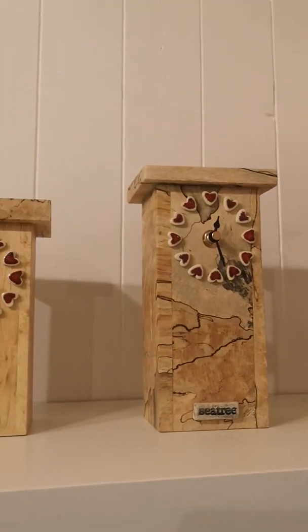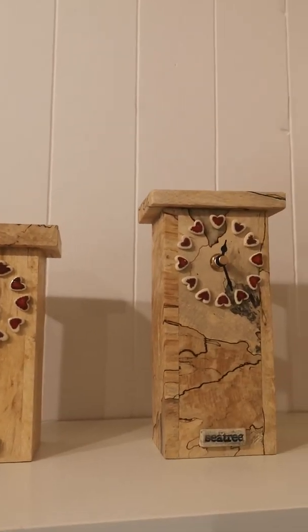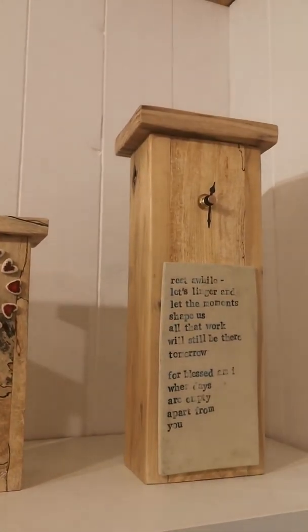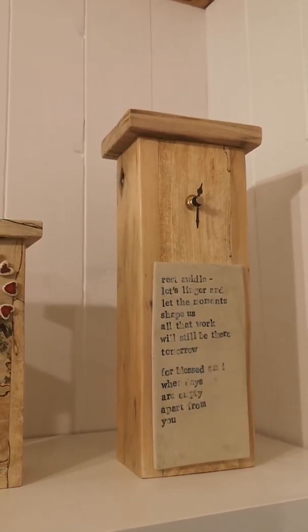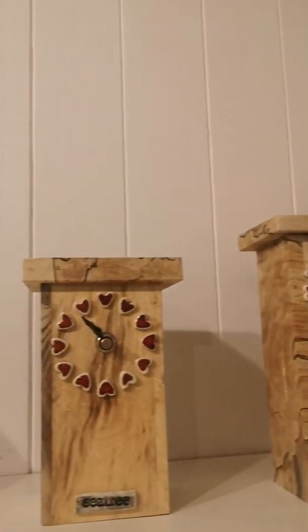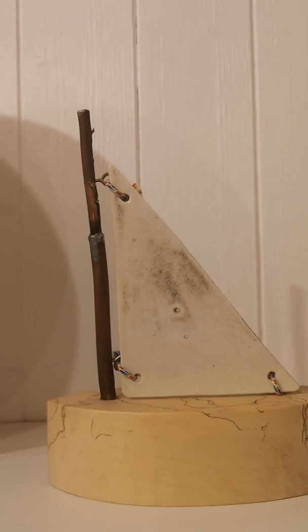Just 3 clocks that we have in stock at the moment, 2 with the love hearts as numerals, 1 with a poem on, all made from local driftwood just collected off the beach and then dried and sawn and waxed to try and hold them together. Will be experimental little craft, also made with driftwood.